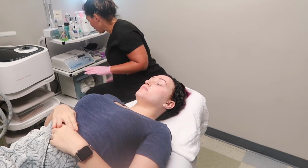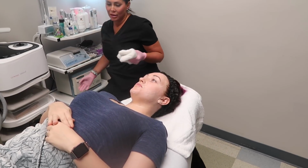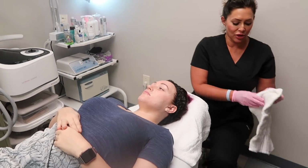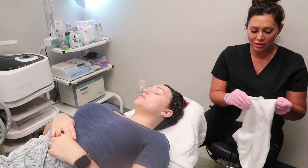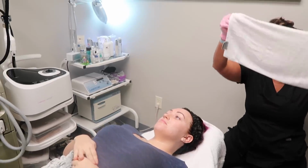So let's go inside. Hopefully you'll be pretty numb, so you really won't feel anything during the treatment. Maybe at the last pass, you might start feeling a little warm and a little hot. But you'll be pretty numb, so you probably won't feel anything for the majority of the treatment.